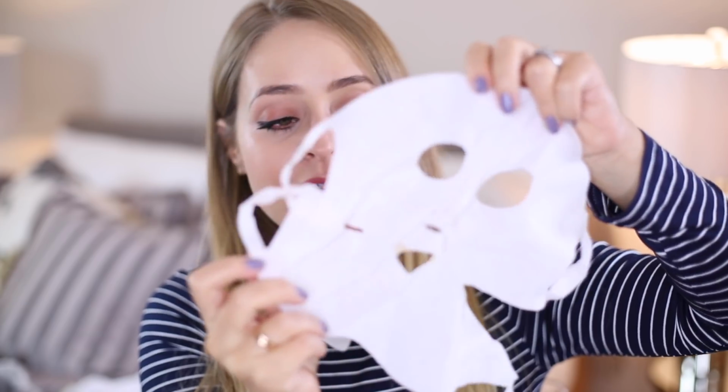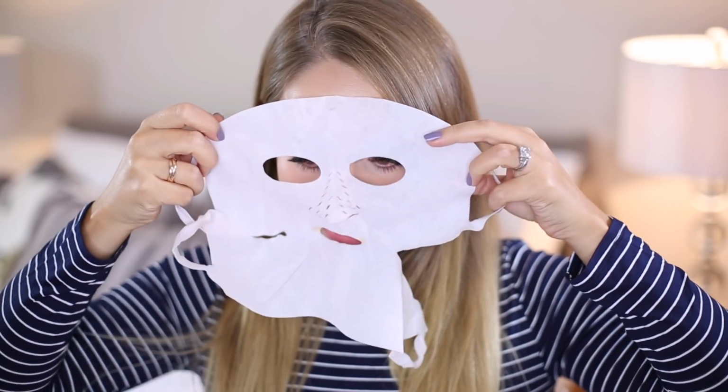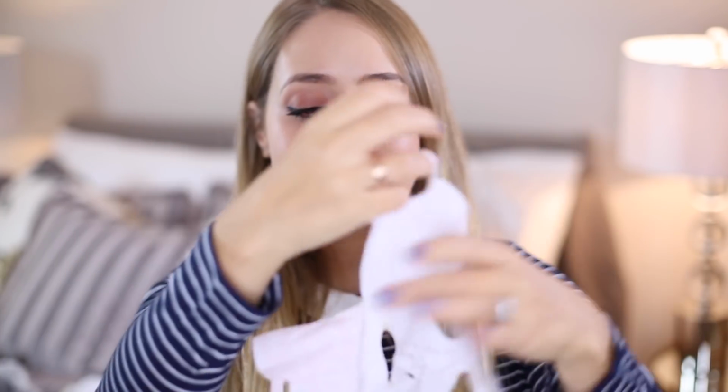They look like this, very, very scary looking. They're more pink on one side. They're still pink on the other side a little bit, but they're kind of white on one side and then pink on that side with CT. You put them on like this, you hook these around your ears, and then you hook the bottom ones also around your ears like that, and they stay on your face perfectly.